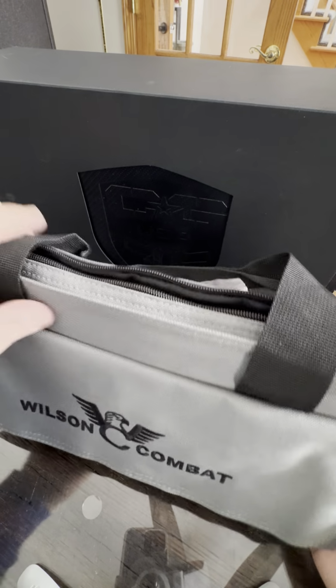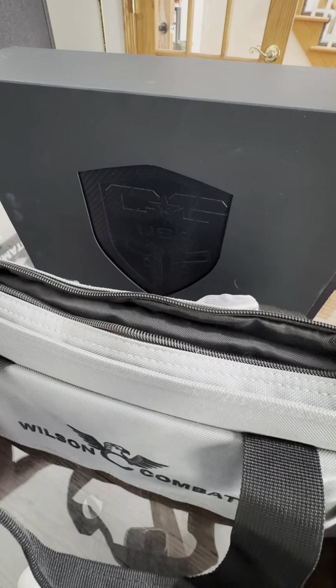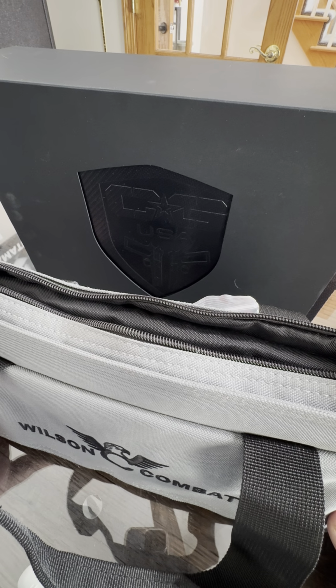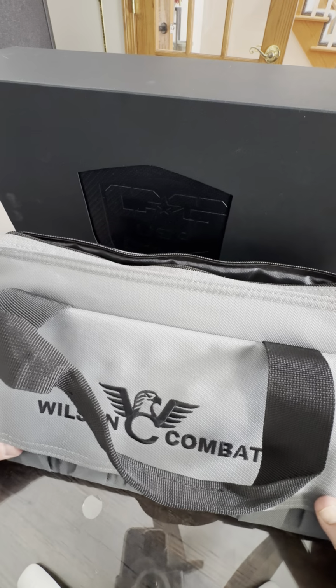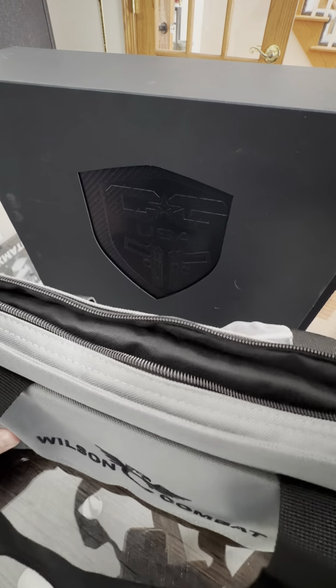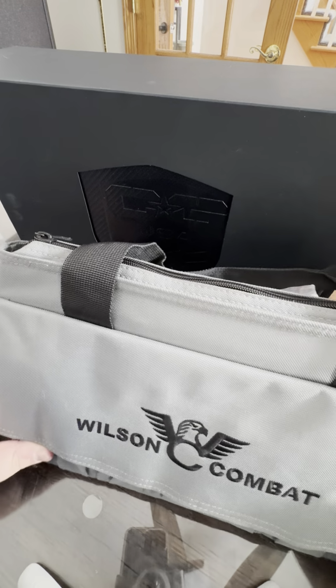And I don't think I got the instructions in here, but the instructions are all done in color, and they do give you their exclusive lubricant when you do it, which is actually the lubricant we use in most of our firearms today. So Wilson Combat, not a bad firearm, right?